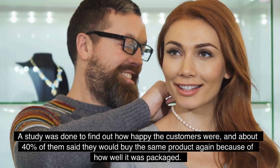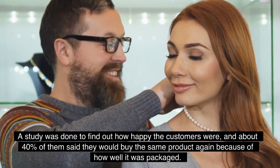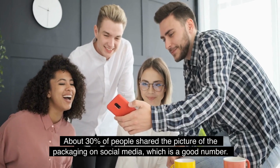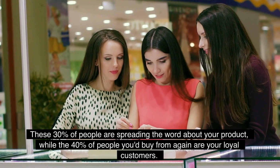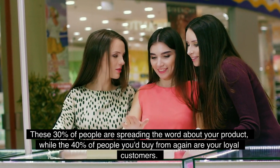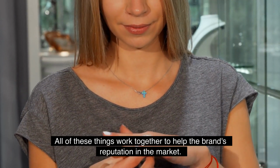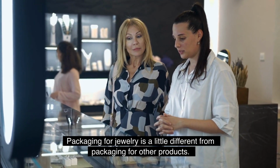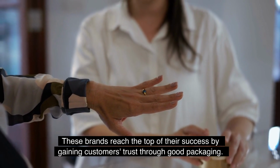A study was done to find out how happy customers were, and about 40% of them said they would buy the same product again because of how well it was packaged. About 30% of people shared the picture of the packaging on social media, which is a good number. These 30% of people are spreading the word about your product, while the 40% who would buy again are your loyal customers. All of these things work together to help the brand's reputation in the market. Packaging for jewelry is a little different from packaging for other products. These brands reach the top of their success by gaining customers' trust through good packaging.